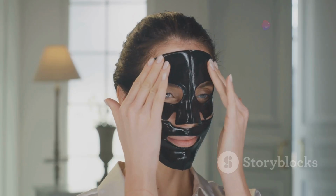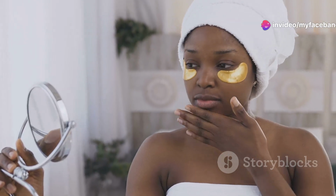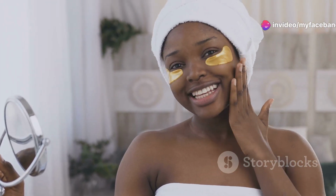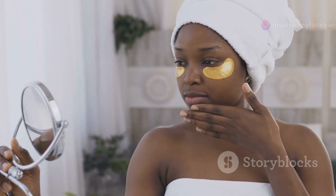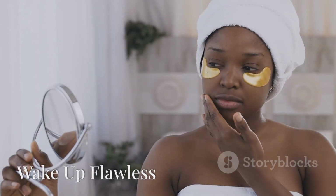Remember, gentle is key. One of my favorite peel-off masks is the Boscia Luminizing Black Mask. It's a bit on the pricier side, but trust me, it's worth it. Your skin will be so smooth and glowy, you'll be tempted to skip the makeup altogether.